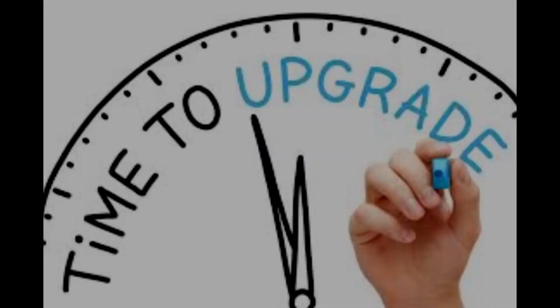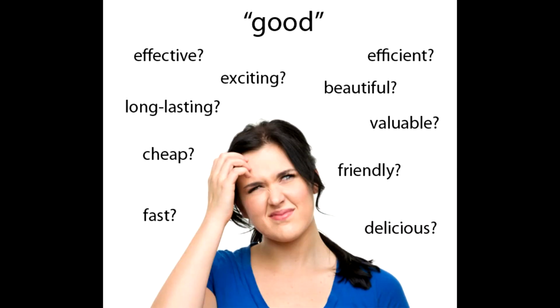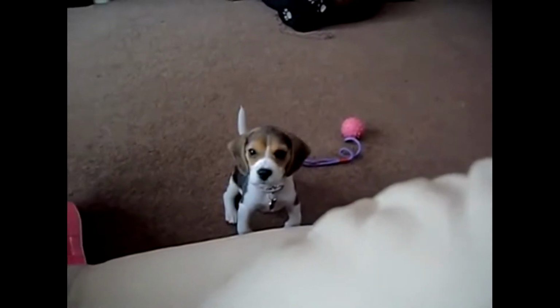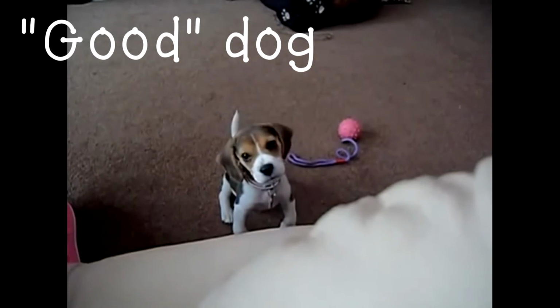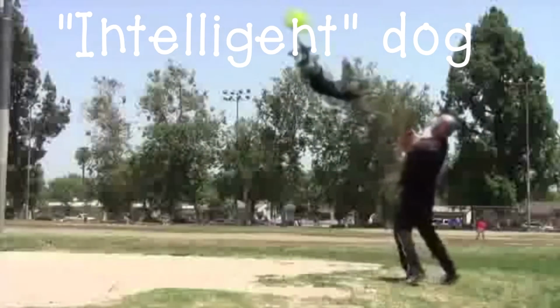All right, the next step to writing with a more formal tone is synonym upgrades. This means, for example, that you might want to replace your vague, not specific words with something more precise. So let's say we're writing about a dog, and this dog is a good dog. You don't want to call the dog just a good dog. You might want to say how the dog is good. You might say, oh, that's a well-behaved dog. Or that's a really intelligent dog.